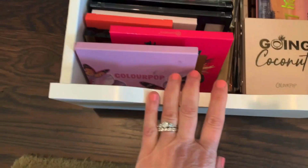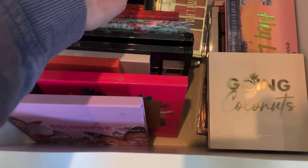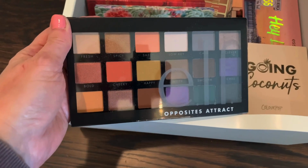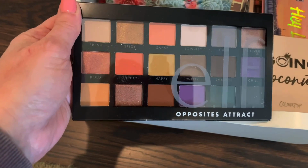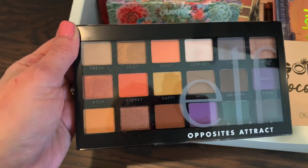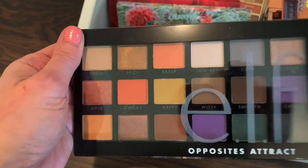For my drugstore palette, I think I'm going to pull this e.l.f. Opposites Attract. I love the new Classics palette, but this has some really interesting shades in it too, so I think I'm going to try this for my drugstore palette.